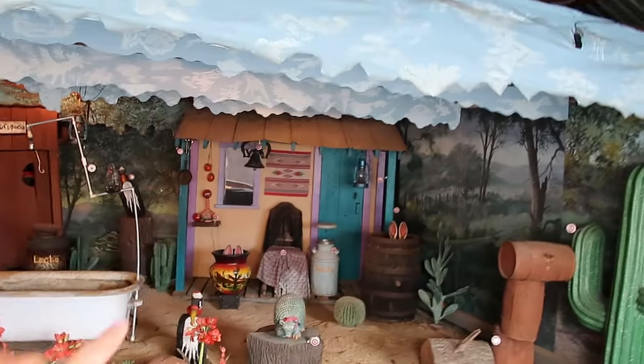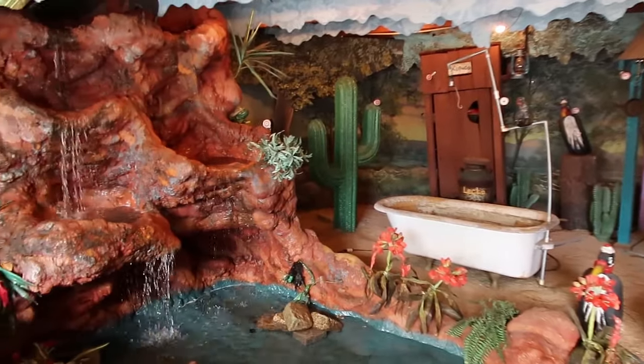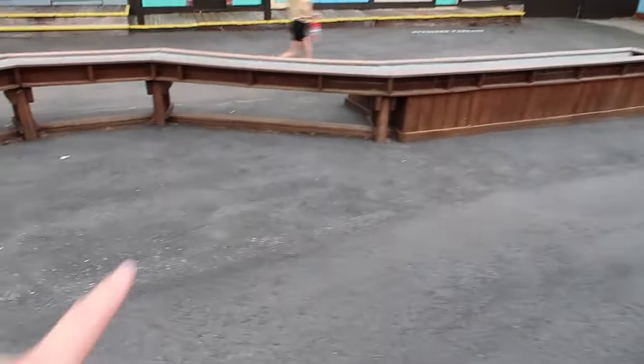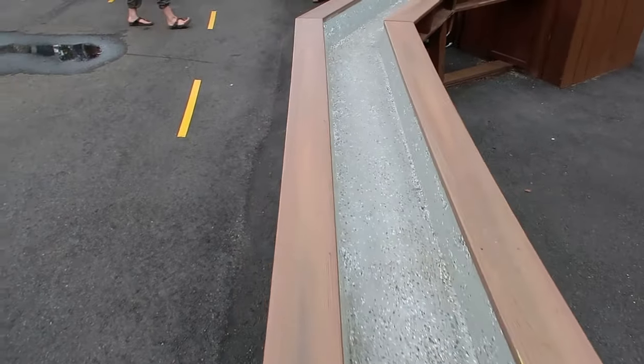Whole bunch of other stuff. They got a rabbit in a pot back there, I think. This is not a bad shooting range. Not bad whatsoever. Oh, and there's their mining sluice that you can usually pay to get gems out of a bag of dirt, but it's not running right now.